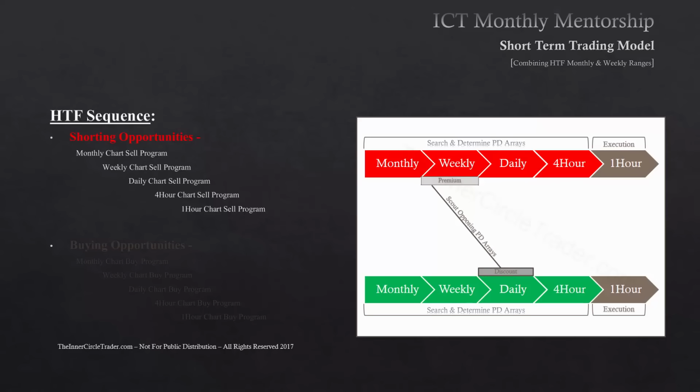Okay, if we look at how we can use the same model dropping down from a weekly chart, we can start from a weekly premium looking into a lower time frame daily discount. And we're going to be scouting opposing PD arrays respectively. From a weekly to a daily to a 4-hour, we're looking for all the premium arrays that we could short from, and we key off of whatever they are. We wait for price to trade to them, and then we use the 1-hour chart to sell short from. That's our executable time frame, aiming for that lower time frame daily discount.